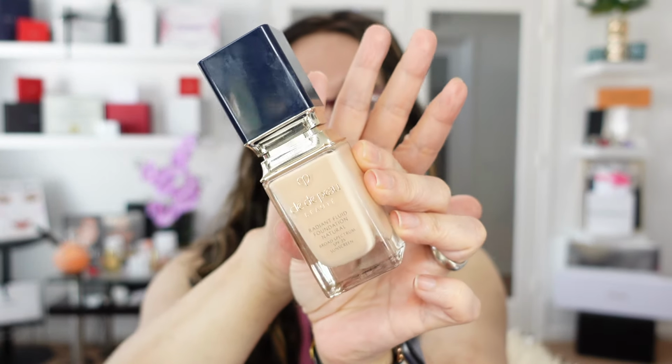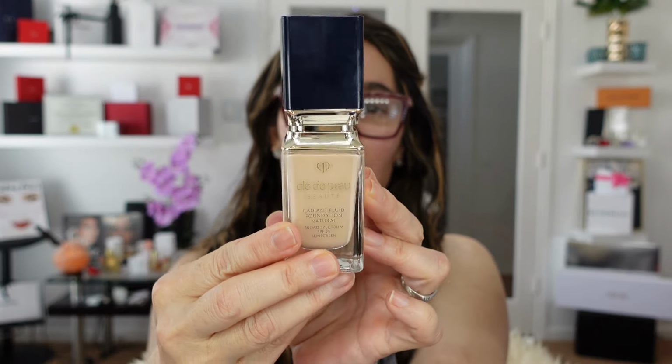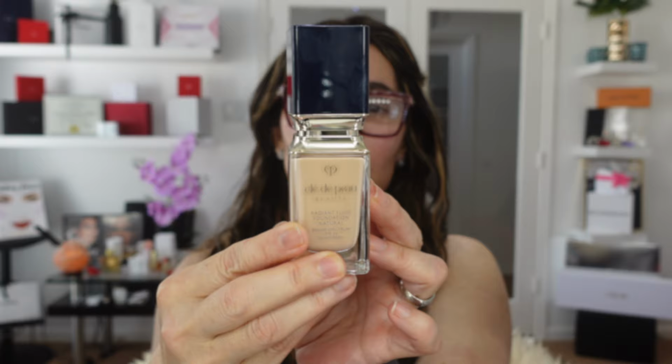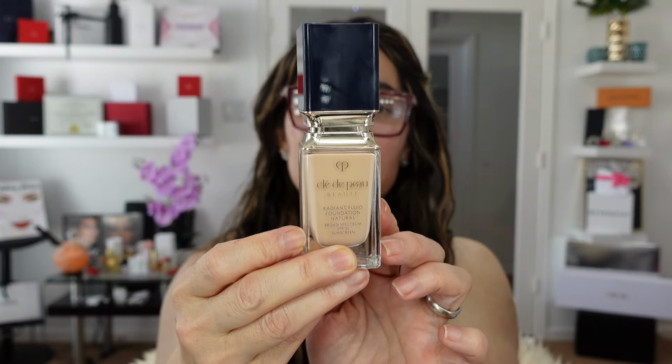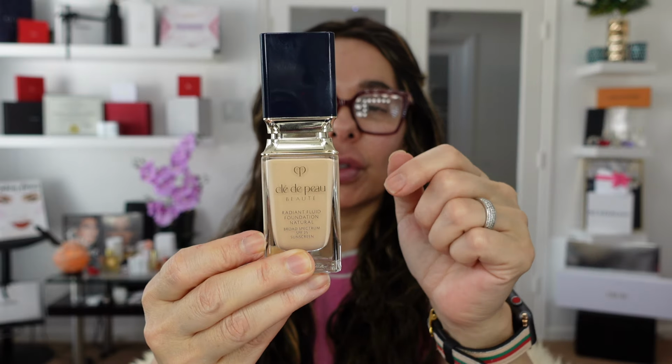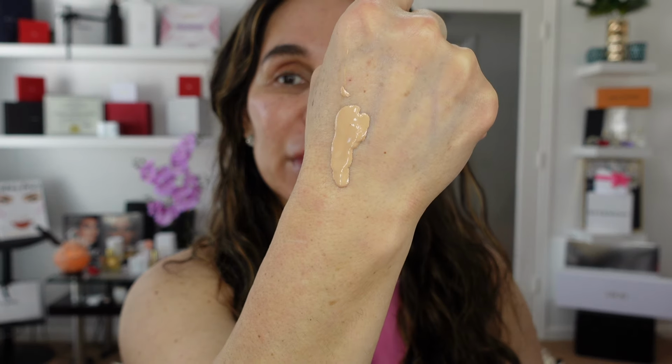How elegant it is. This bottle is glass. The shade I'm using today, friends, is light medium ochre, and it's showing a number here that is 020. I'm going to apply this gorgeousness. I can see a slight peachiness. It is in between cream and liquid, as you can observe there.